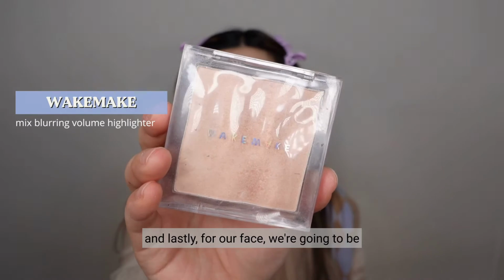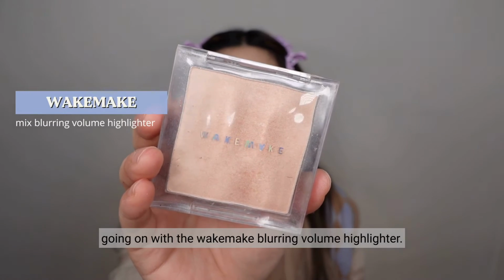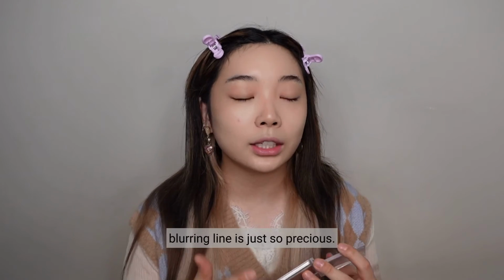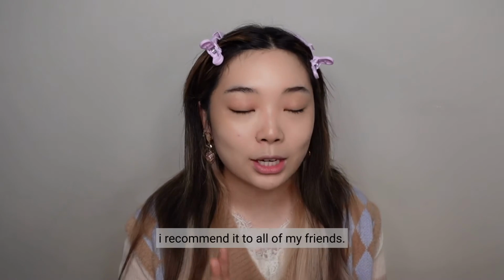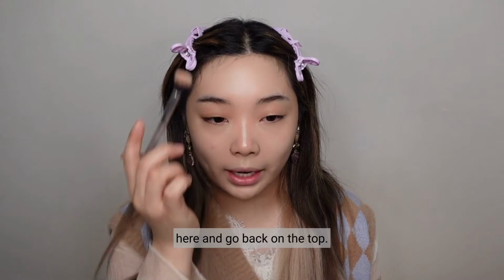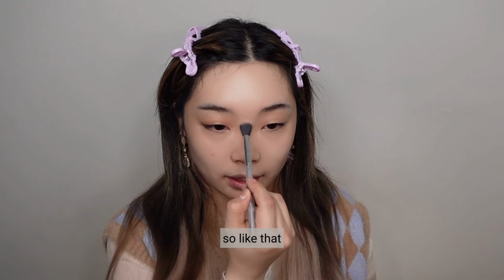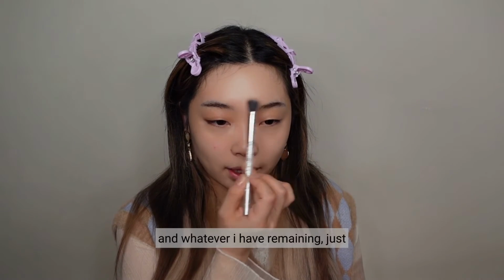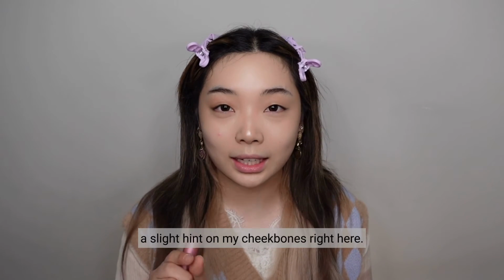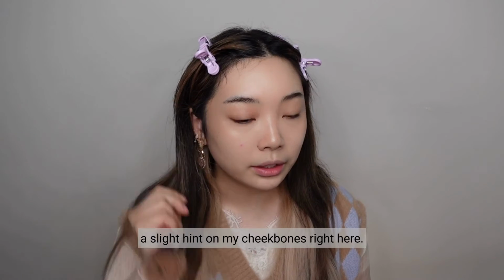And lastly, for our face, we're going to be going on with the Wakemake Blurring Volume Highlighter. This entire line of their mixed blurring line is just so precious. I recommend it to all of my friends. Now I'm going to focus on the tip of my nose right here, and I'm going to skip right over here and go back on the top. So like that. And whatever I have remaining, just circle it around here. And not too much, but just a slight hint on my cheekbones right here.